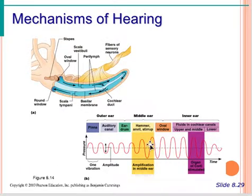All right. So this is telling you about what the purpose of all these things are. So the pinna, or the auricle, captures the sound. The amplitude is the same. It hits the tympanic membrane. The hammer, the anvil, and the stapes, so your ossicles, are there to amplify the sound. So they increase it, so it allows you to hear smaller noises more clearly.